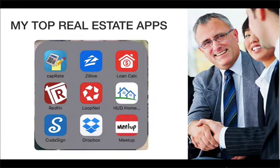These are my top real estate apps that I use. There's a cap rate app, Zillow app, of course, loan calculator, Redfin, LoopNet, HUD Homes, Meetup, Dropbox, and QDesign. Now, QDesign is great. That's where I sign all my docs and contracts. So I'll get contracts that come in, I'll sign them on QDesign, and I'll email them back to Brandon or the title company.